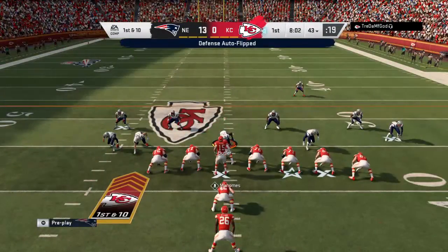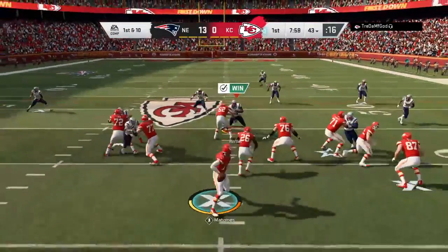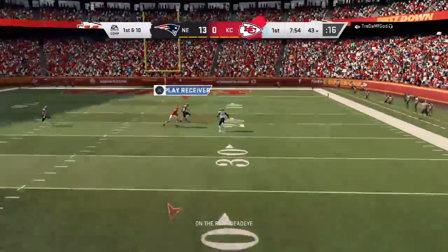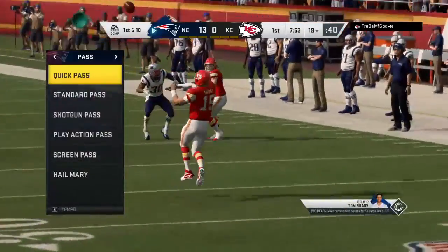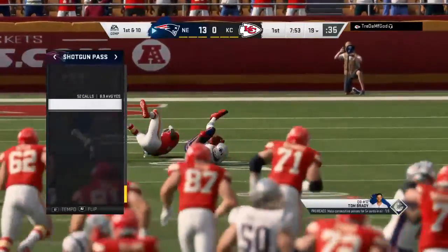One play has him up past the 40 already, and another 1st and 10. To throw, it's Mahomes. Rolling to his right. On the run, he'll let this go deep. The ball popped in the air and intercepted. Picked off by Patrick Chung. And a big turnover there as his guys will get the football back.